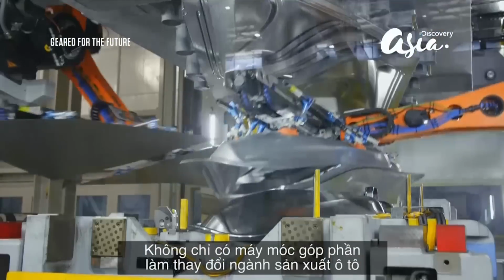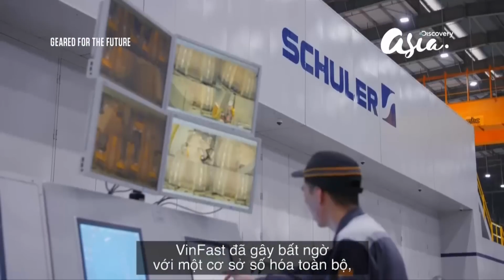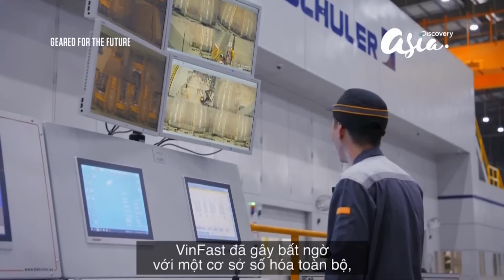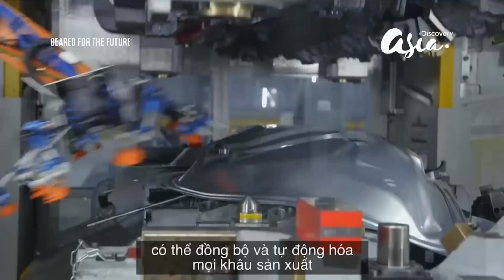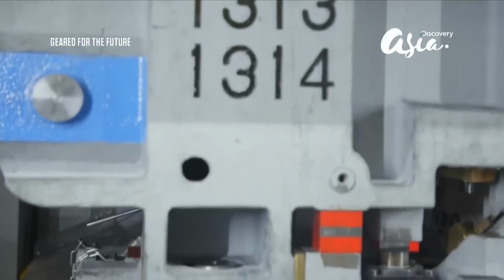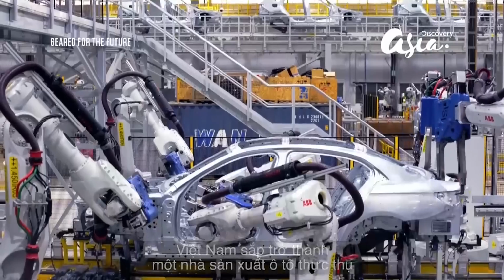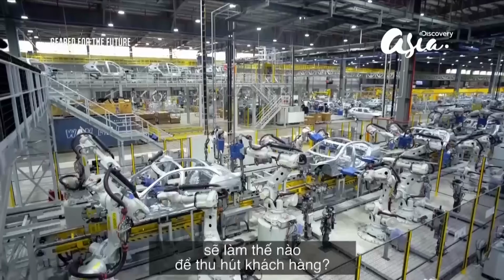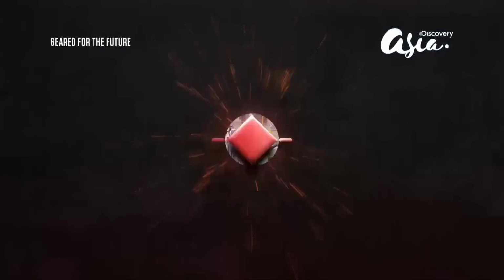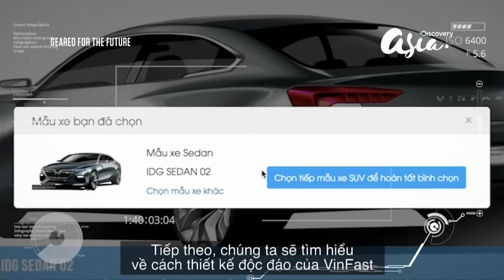It's not just robotics that is changing car manufacturing. VinFast has shaken up the car industry with a fully digital facility that synchronizes and automates each step of the production line. Vietnam is on a fast track to becoming car manufacturers. But how does a country without a history in automotives establish itself in the eyes of their buyers? Coming up next, we find out about VinFast's unique method of designing.